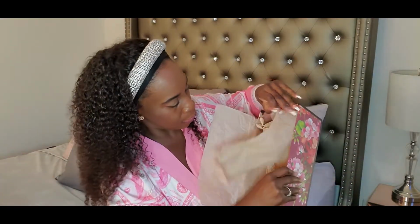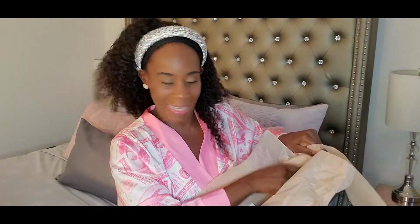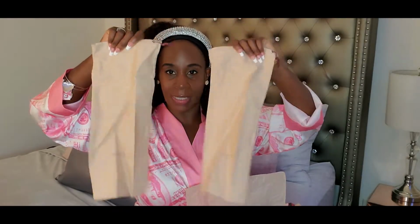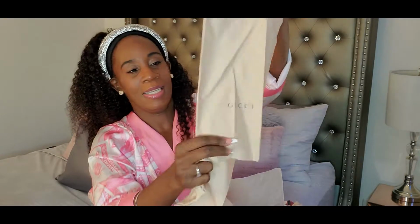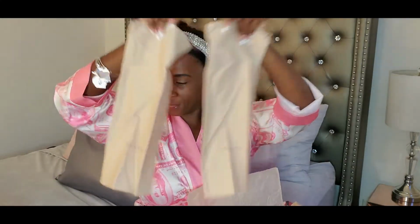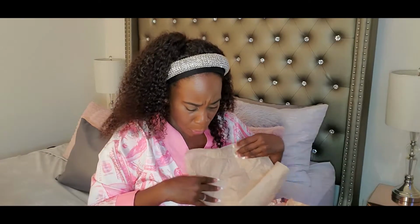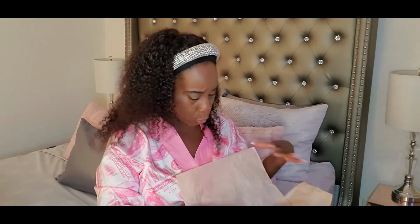What else is inside the box? Because I saw other people have a dust bag, and I'm like, they didn't send me a dust bag. Yes, they did. So it comes with two dust bags, one for each slide, that says Gucci on it, right there. And I saw some people have a bag. I guess I didn't get the bag, but that's okay.